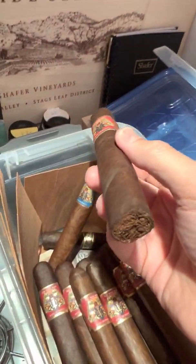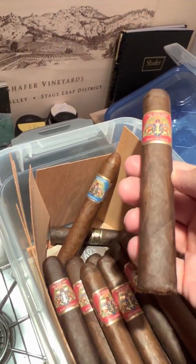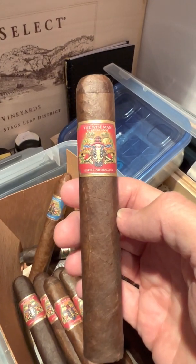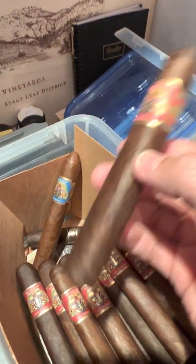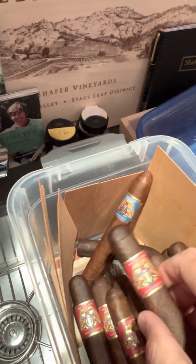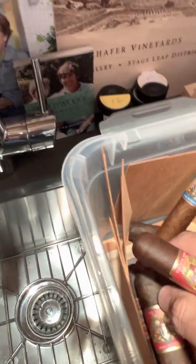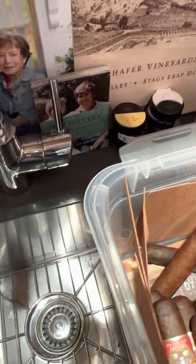This is an example of a bigger ring gauge that's absolutely phenomenal. Because I find the wrapper on this is so overpowering, on this particular cigar, having the larger ring gauge and somewhat reducing the ratio of wrapper to filler and binder does really, really well. I'm finding that I'm tasting the typical Wise Man Maduro flavors far better on the 56 than I was on the 50 ring gauge. So there's an example of where the bigger ring gauge actually does quite well. Give me a second while I close this, guys.